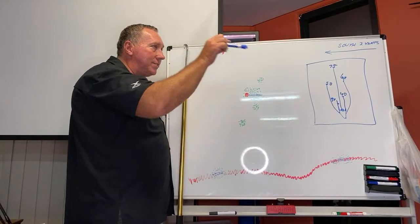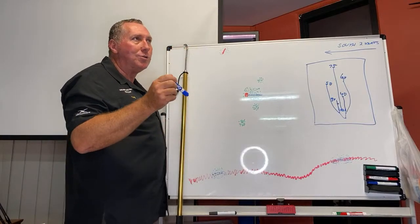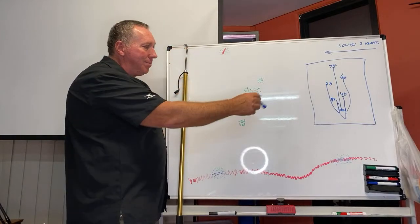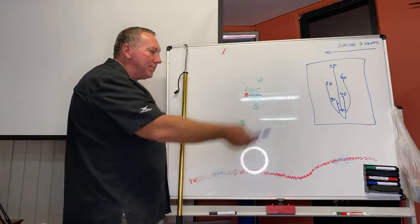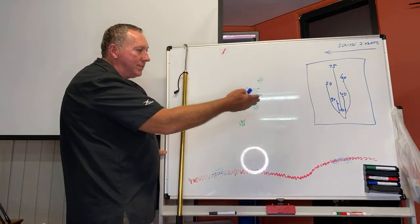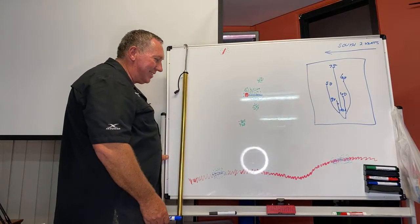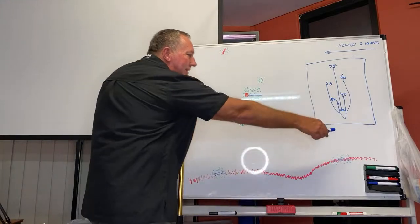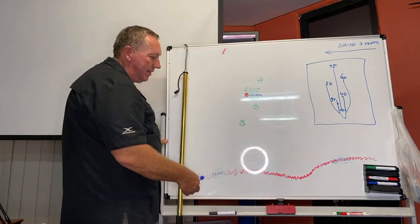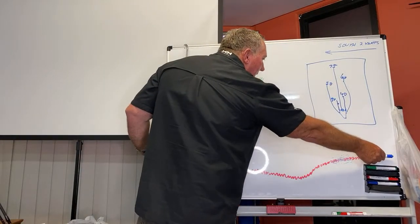The current line's pretty easy to see because normally it's ripply one side and clear water the other, or you'll see the debris just floating along. It's never straight, because the wind pushes it, or it just does that. So there might be 2 Ks or 3 Ks apart there. You just work with it, start up here and come down with it.